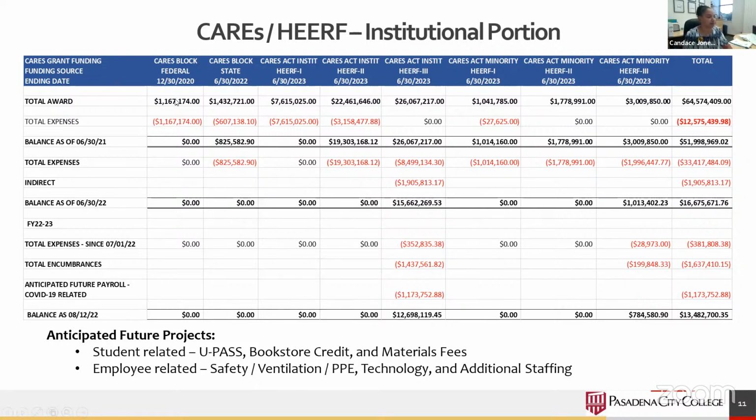But I mean, needless to say, you can see each of the calculated awards that the district will receive under each of those grant categories, and then when we expended those fundings. So as of June 30th of 21, you can see the various expenses across that line, which totaled about $12 million and left us about $50 million, right?